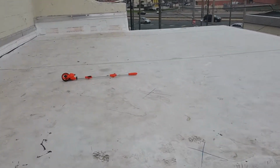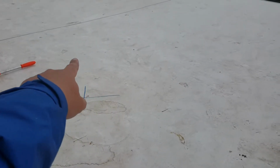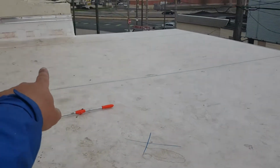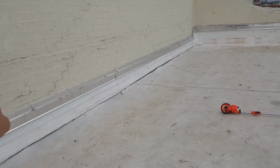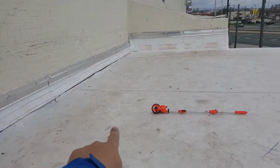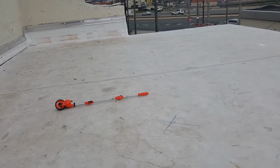So after pacing off the inside, this is our leak area. It's about 17 feet off of this wall and about 8 feet off of this wall. This is the leak outside of the women's bathroom.